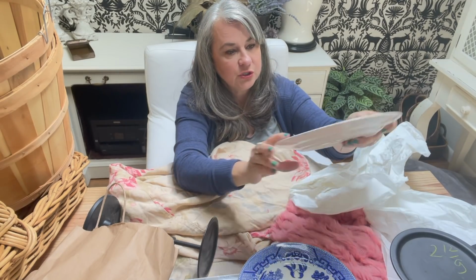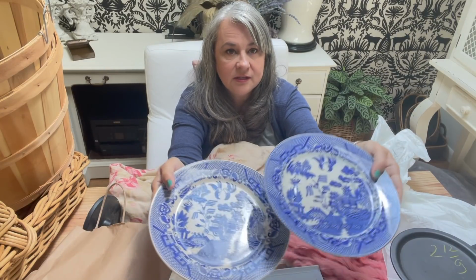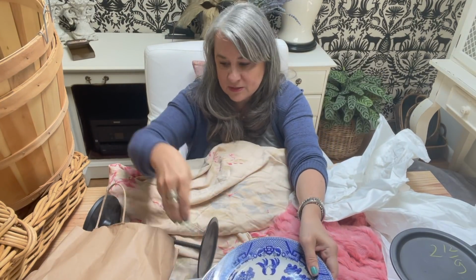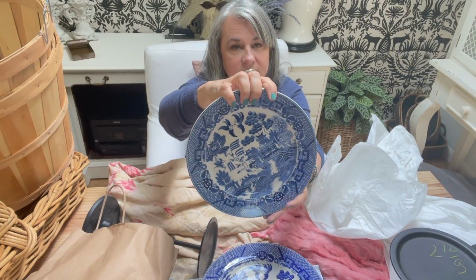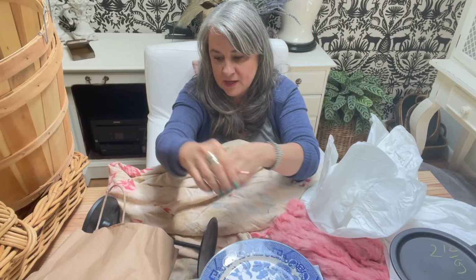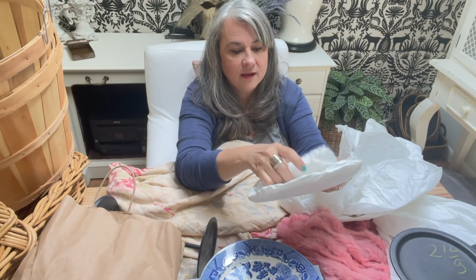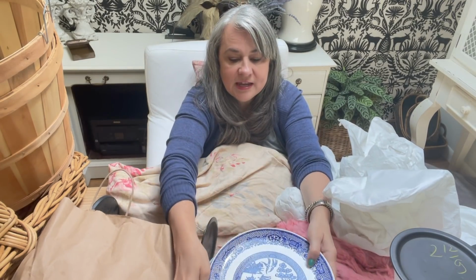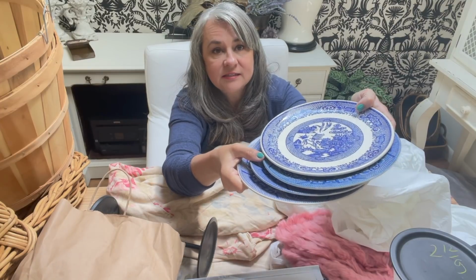So I found one, two, and I think there are a couple of different sizes. Yeah, they're not exactly the same, but they are so, so pretty. The blue on them is really vibrant, and that's what I was looking for. And here's a third one I found. Again, all marked with a single marking saying Japan. And then I found four. Let me show you the fourth one. Stacking those up, you can see they're a little bit different color-wise, which I think just adds to the charm of it and adds to the depth.